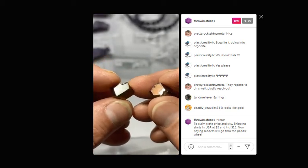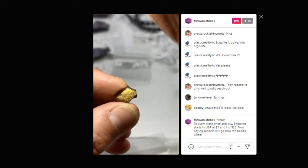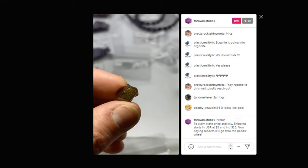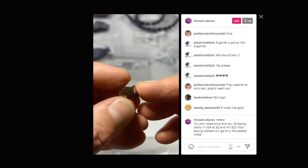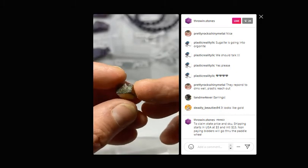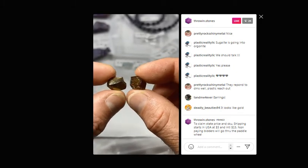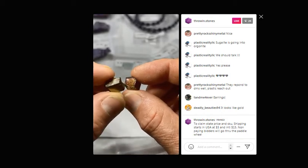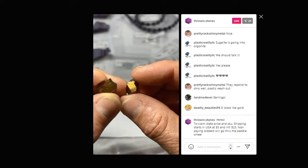Yep, so these are $30 each. These are Andradite garnets from Japan. They're considered rainbow garnets. It's like gold, man. Look at that, it's like gold-colored thingies. Yes, you could make a pair of earrings. It's like gold garnet. You can't get any better than that.